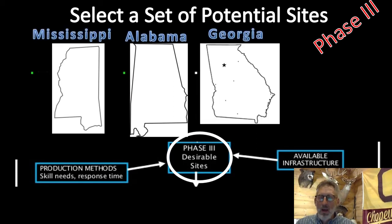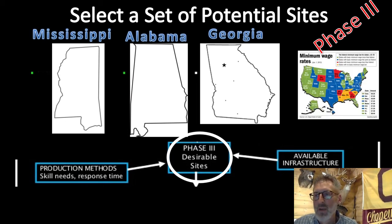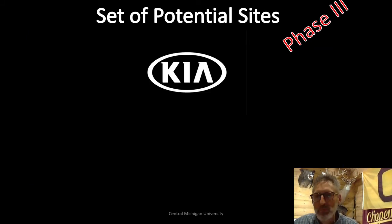So as part of this phase, they said, okay, let's narrow it down. Let's narrow down these states that are available. Let's see if any one of these various states in Southeast United States gives us any type of advantage. And this is when manufacturers will look at the available labor, they'll look at labor costs in a state. So states are literally competing against one another every single day for manufacturing and other types of business. Okay, so minimum wage rates do come into play here. All right, so that's phase 3.